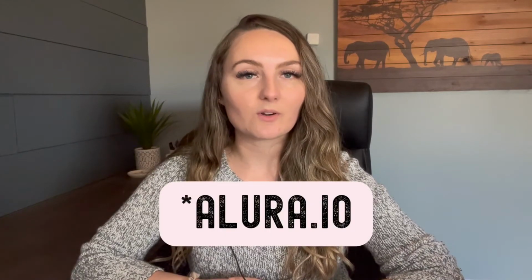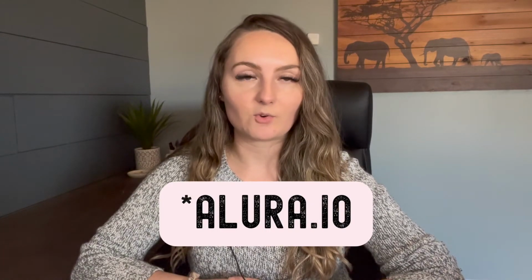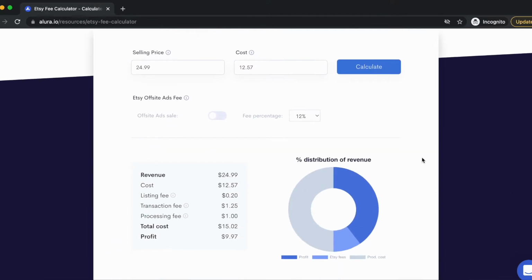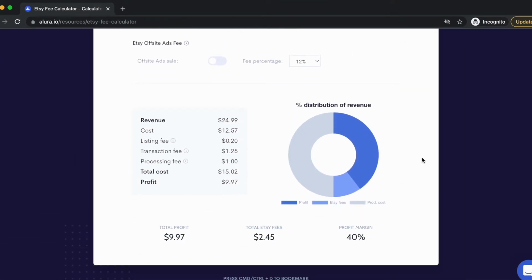If you go on Discode, they actually have a great Etsy fee calculator. It's not yet been updated for the 6.5% fee. It still says 5%, but as soon as they update that, that'll be a nice, easy way for you to type in your total revenue and your total cost to easily get what your profit would be for the item.